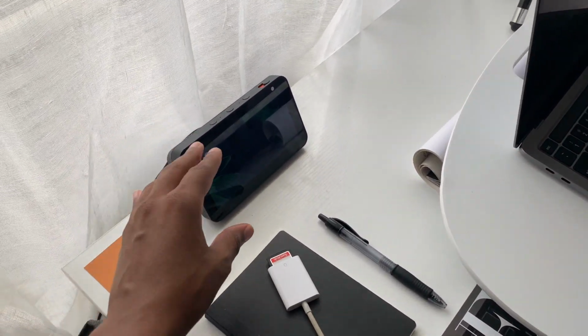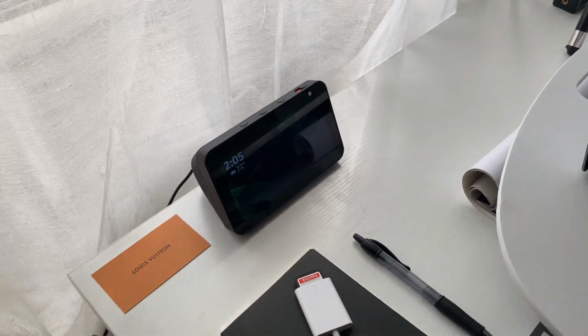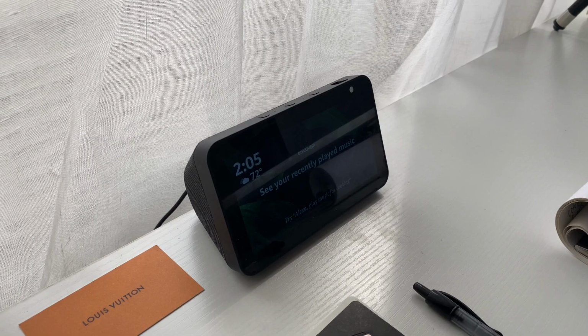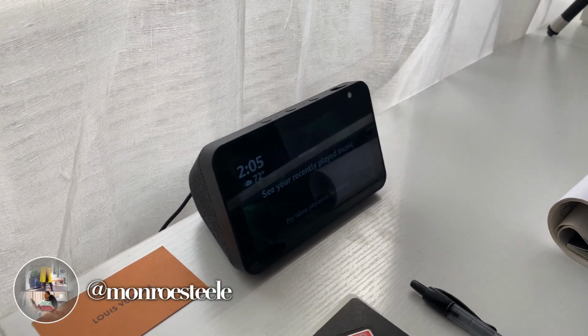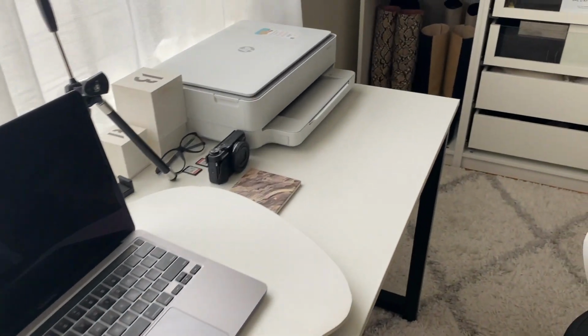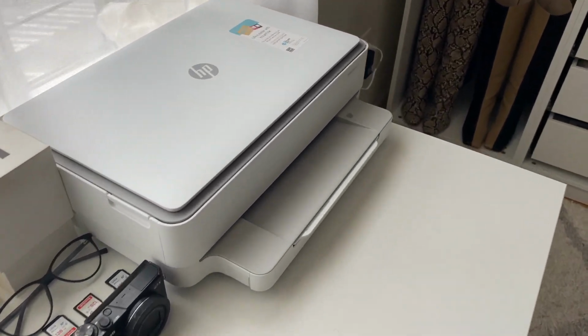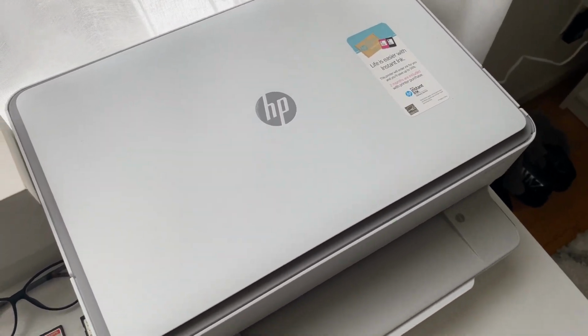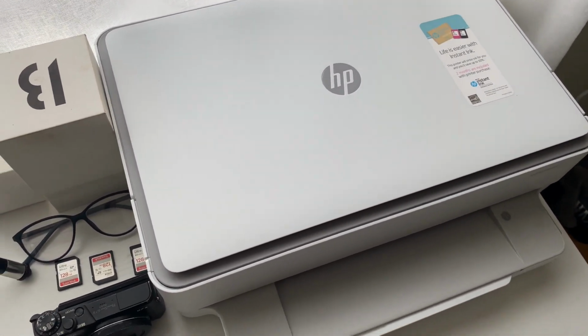Here is the Amazon Echo Dot, the smaller one. Again, I can watch TV on this. I can watch YouTube. I can have it play music for me, have it do reminders for me. So definitely love that. And this is new, actually. I just got this HP wireless printer, and I really needed one for my business.